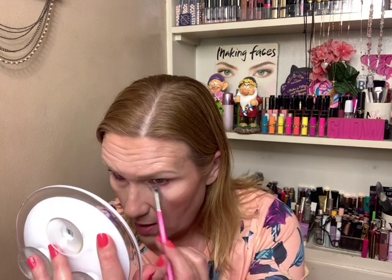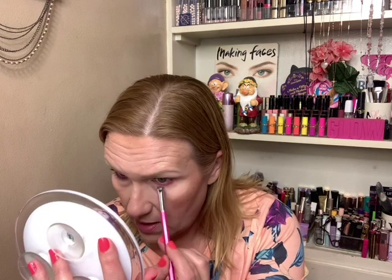And it's by, I think it was LA Color, if I'm not mistaken. I don't even know where I put it now. Ain't that something? Where did I set it? I lose everything.